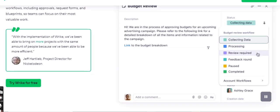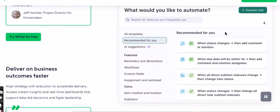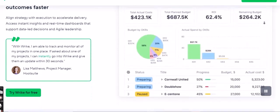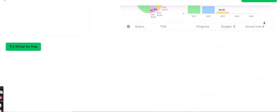Think of effort in Wrike as the different lenses through which we can view the work being done. Each lens provides a unique perspective, allowing us to manage our projects with greater precision. Let's explore these different types of effort in Wrike and how they contribute to successful project management.